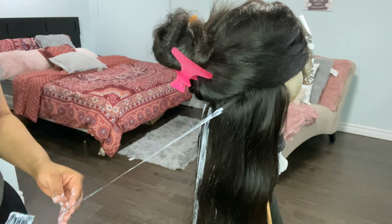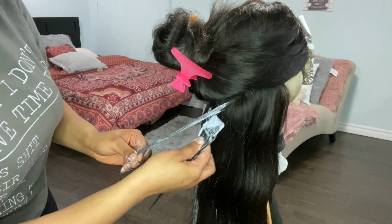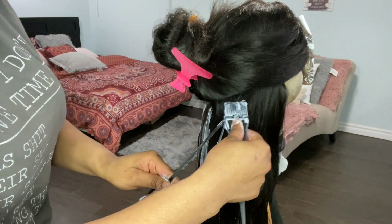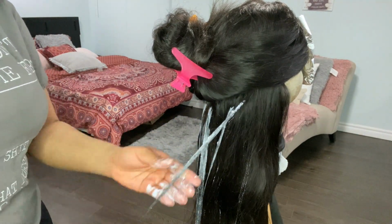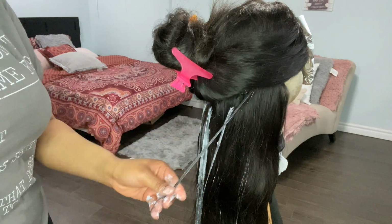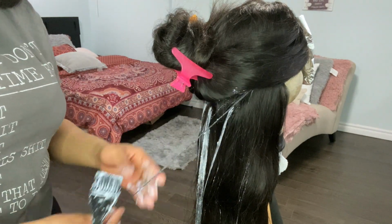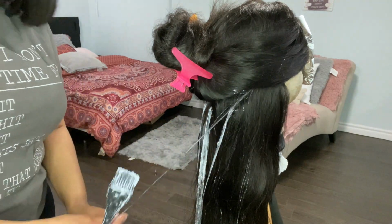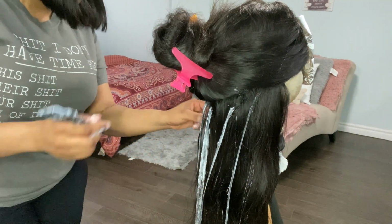Don't do this with your hands, you guys. I know I did it with my hands, but if I had gloves, the right gloves, I wouldn't. So this can actually burn your fingers, but I was good. I didn't burn myself because growing up Nigerian I've been relaxing hair with my hands, so I was good. But don't do this without gloves.